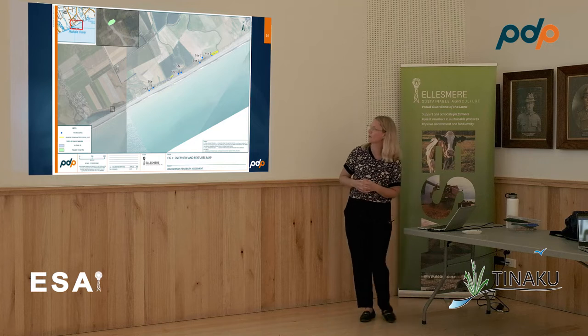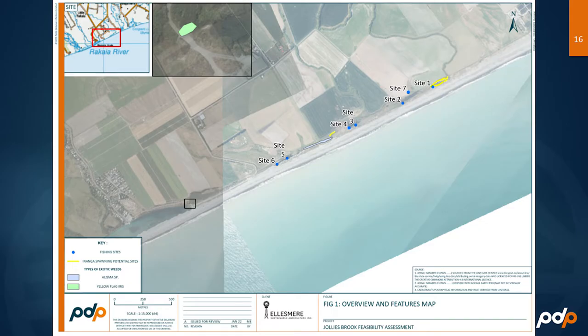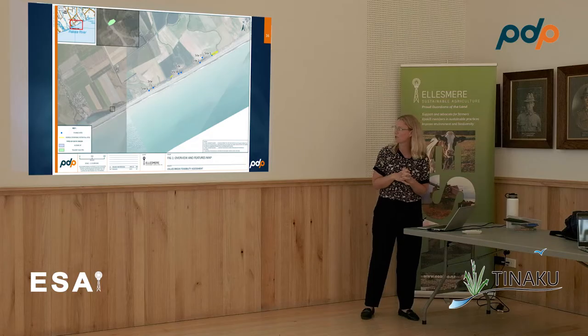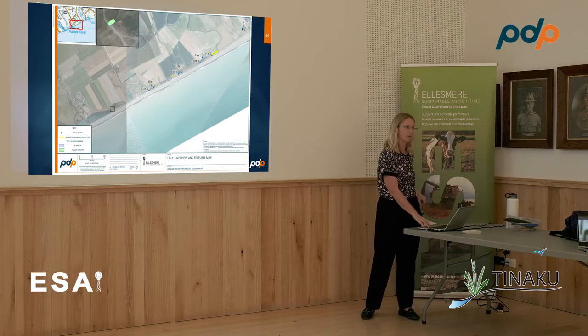And this is just the areas where they were found. So the purply area was where the Ellesmere was found, and the yellow flag iris was in an area by the culvert that's connecting Rakaia up to the right there. So just very small areas. There wasn't a huge amount of these pest plant species, but we're just flagging them for remediation.